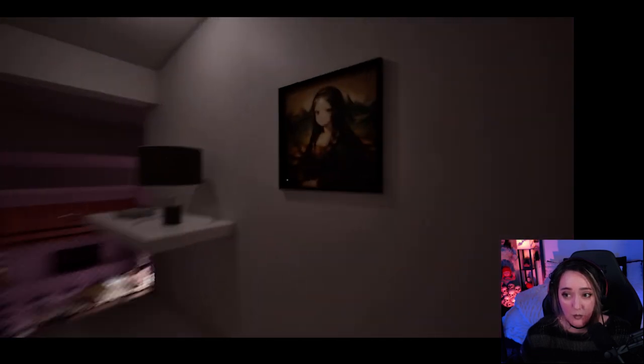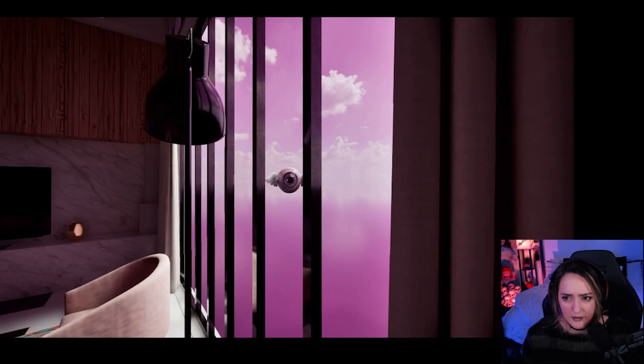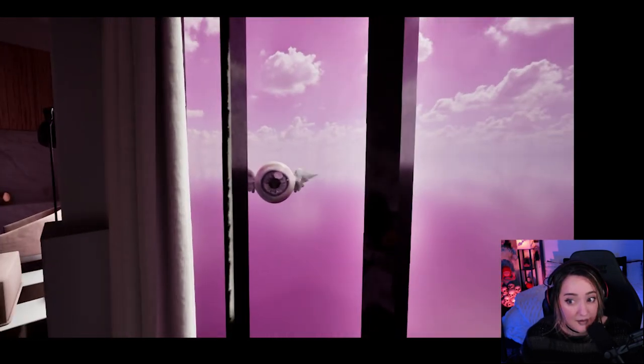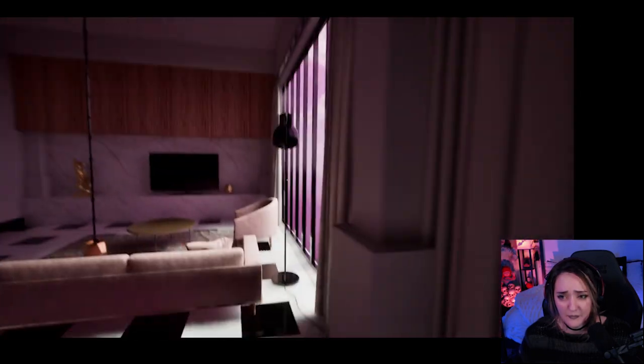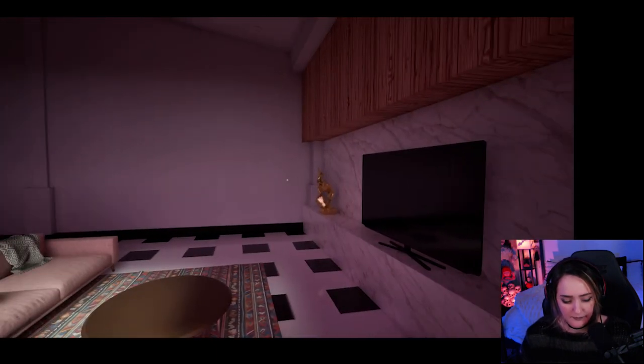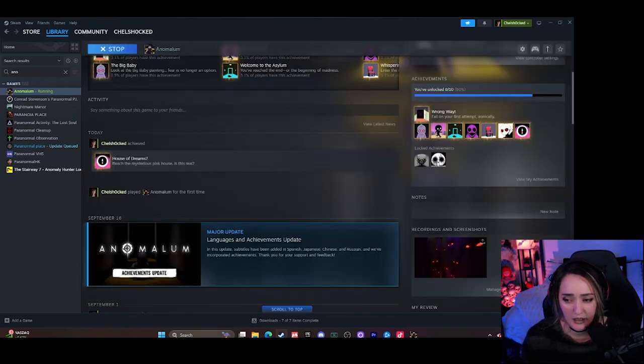All right, we're back to the pink room with the eyeball. More than meets the eye. Come here, eyeball. Hear that sound? Eyeball? Come back. I don't know what to do with it. What are we supposed to do with the eyeball? Where's my thing? Discover the hidden area. There's more than meets the eye. What does that mean?